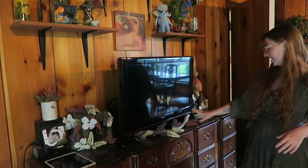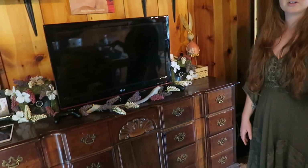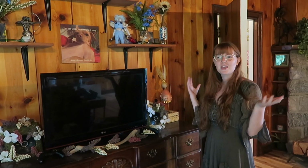I love how it looks. I have a lot of fake flowers and general moss and greenery around the house. Some real plants too, but I just think it adds a lot to all the wood, all the walls and stuff. I just love this house so much.